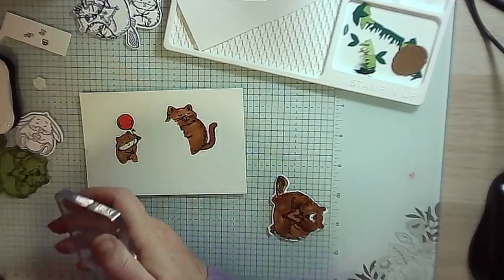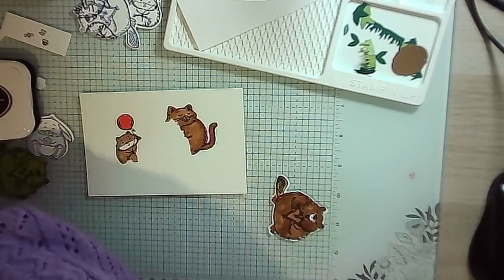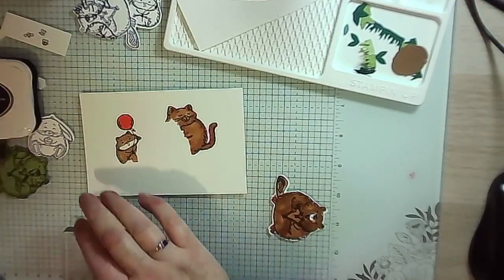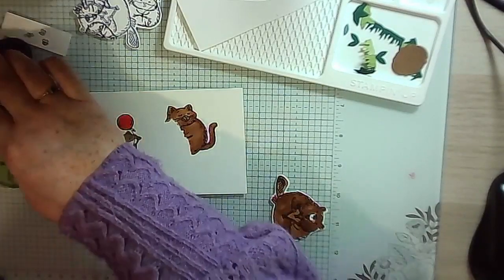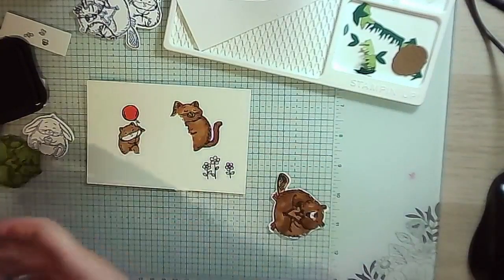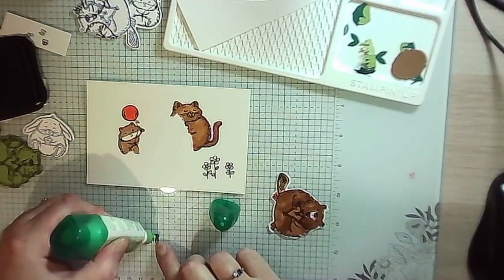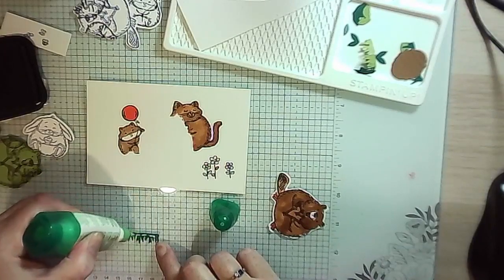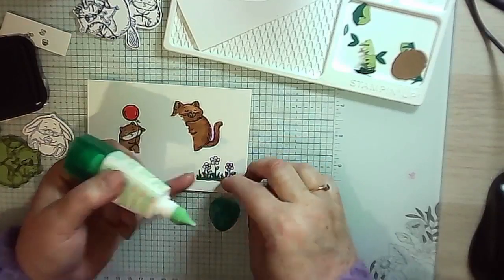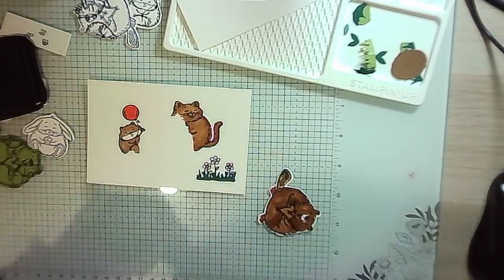Before I do that I just want to grab the stamp with the little flowers on, which is also in here, and then I'm going to just stamp those down the bottom like so, just down there like so, and in my little palette of bits and pieces that I've already cut out, add a little bit of grass to my flowers. There we go, that's going on there. I'm going to bring in another little bit of colour, a little bit of yellow.